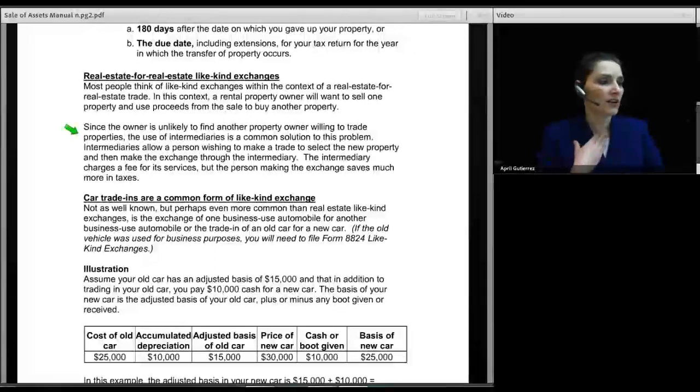I personally know I sold a house a few years ago, and the people buying it were doing so through a like-kind exchange, and it was a royal pain in the butt. So if you are the person who is trying to perfect a like-kind exchange, typically you're trying to do it because you want to defer paying tax. But if you're on the other side of the deal and you're not involved in the like-kind exchange, you're just trying to sell or buy property, being in that transaction is painful.